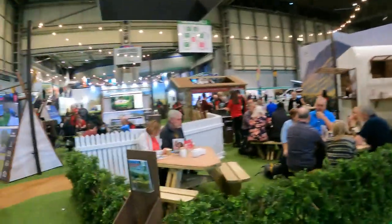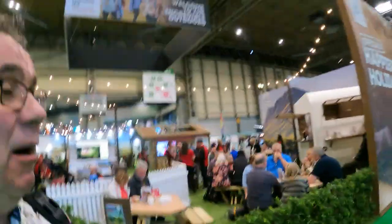What's really nice about the area as well is that they've got these triangle tables, and so they encourage you to sit with other people. Every time I've sat down, we've got chatting to other people, why they're there, what they're up to, that sort of stuff. So yeah, nice little thing. If you're a member of the Camping and Caravanning Club and you're over at the NEC, worth stopping by.